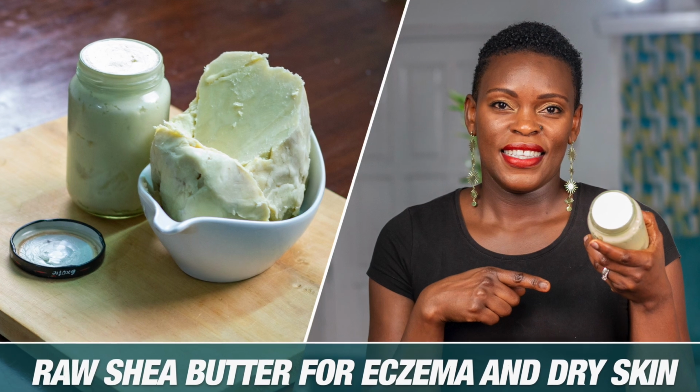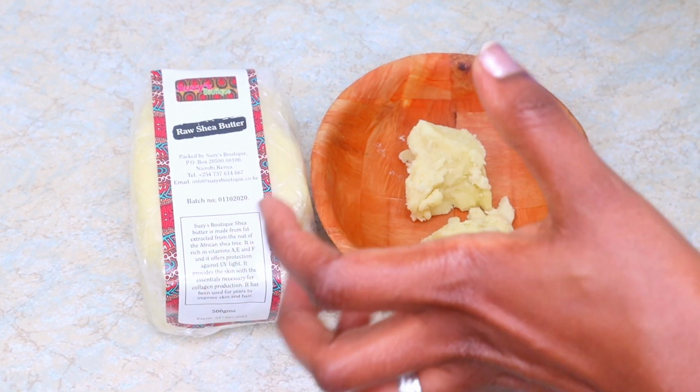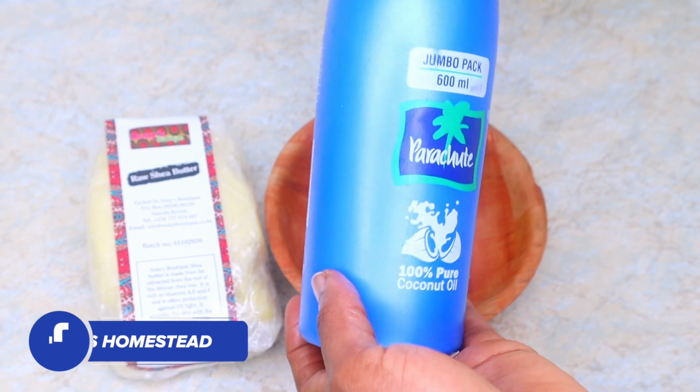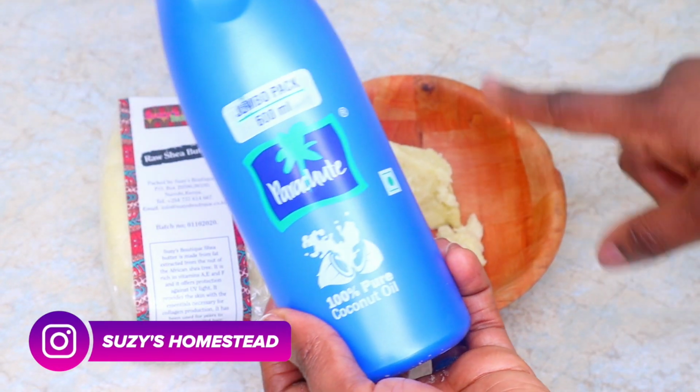So what you do is you take this raw shea butter and then you mix it with any other oil. We prefer to use this coconut oil. This is another very pure coconut oil, and we like it because of its purity, and it mixes so well with the raw shea butter.